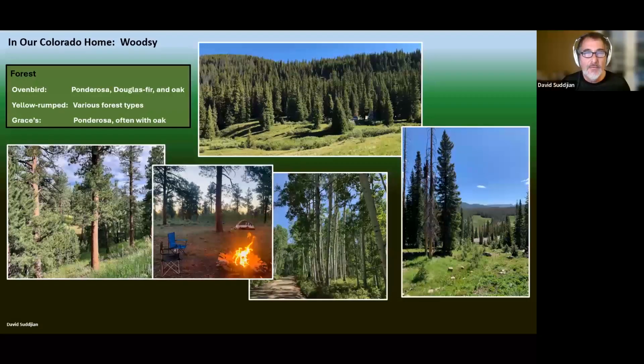Ovenbird, yellow-rumped warbler, Grace's warbler. These are forest birds here in Colorado. The yellow-rumped is notable for using pretty much all the different forest types that we have above a certain elevation, about 7,000 feet or so, for nesting. So it's very catholic in its choice of habitats, meaning very varied, and so that's kind of neat.